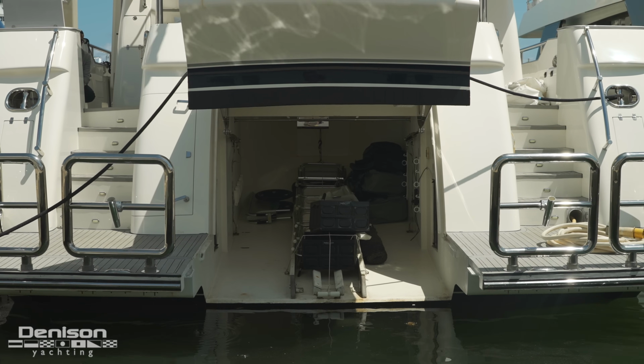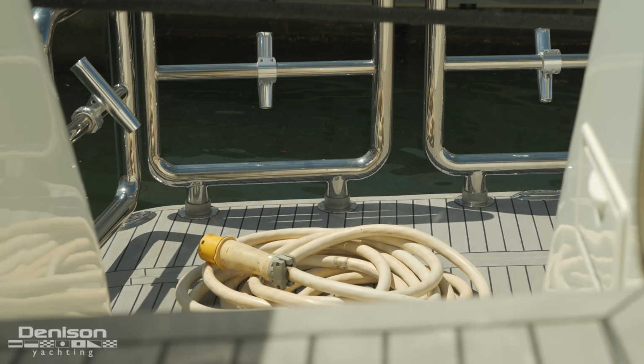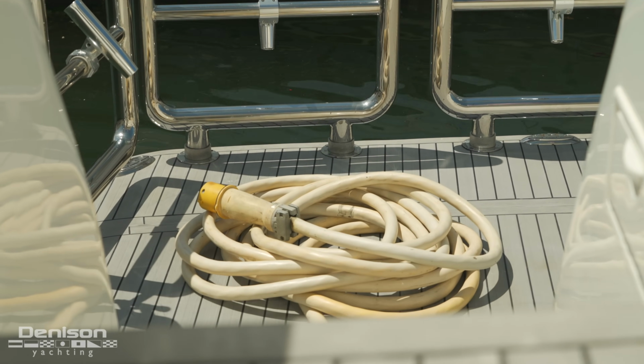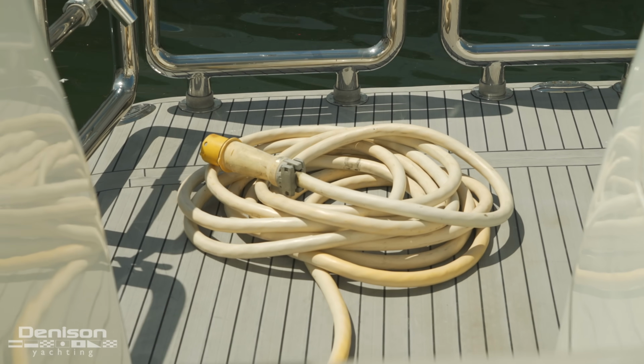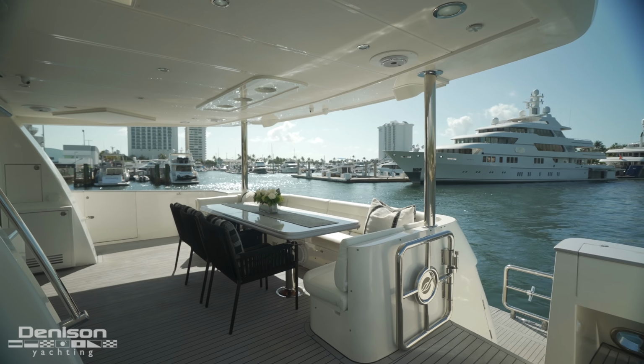Lastly, on the starboard side, the Glendenning cable coiled up here. Cable's only wrapped up on the deck here because we're about to plug in, but it is powered by Glendenning and retracts inside the boat. Up 5 steps from the transom, we find ourselves on the main deck through the boarding gate here.